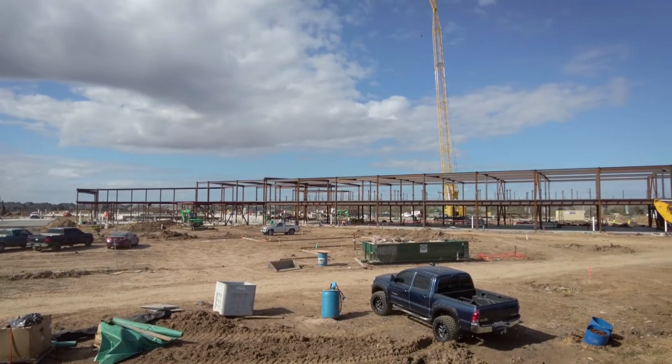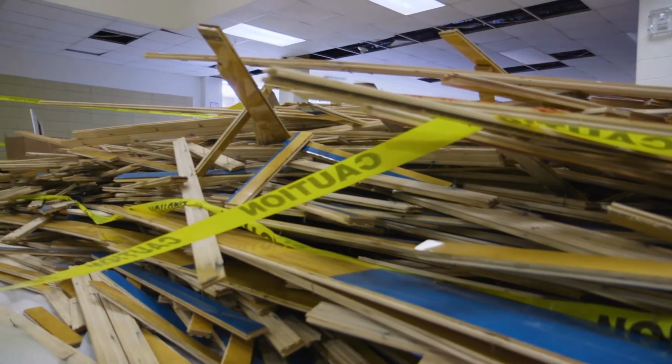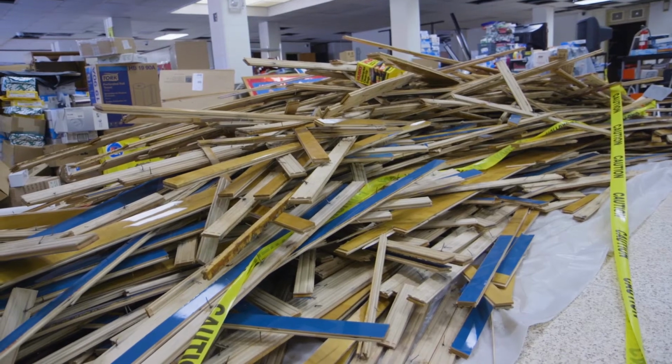During Hurricane Harvey, the gym floor was destroyed. We were able to salvage some of the pieces of the wood floor, including the logo in our main gym. So we're going to incorporate that into the design, into the athletic area. The Thompson spirit is strong, and we're looking forward to continuing that on in our new building.